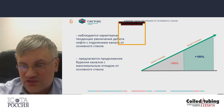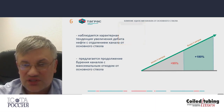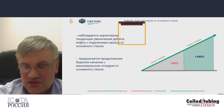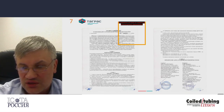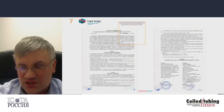An important factor is the inclination of the sidetrack from the motherbore. If the inclination is below 5 meters, then the increase in production rate is not substantial, but we can reach up to 95 and 180% greater production rate when doing sidetracking design and operations. As a result of our operations, we have arrived at the optimal combination of the technical parameters of similar jobs. While implementing these projects, we've also done R&D and held a number of sessions.